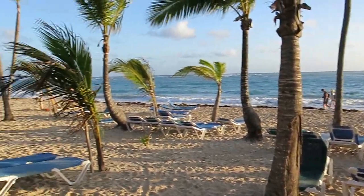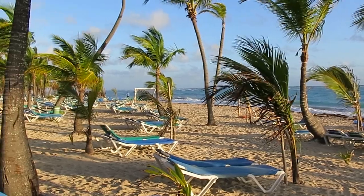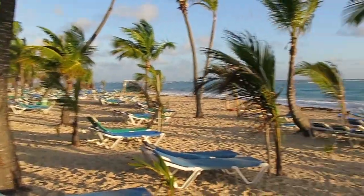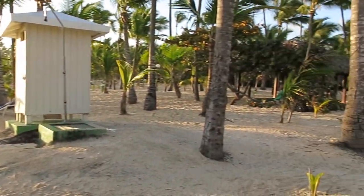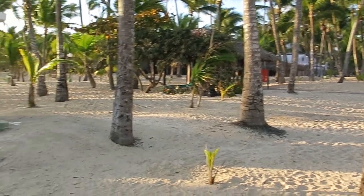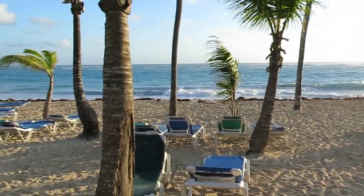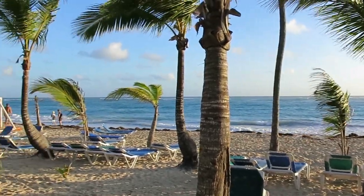Sunrise on the beach, and the 5 hotels of the RIU chain have about a 1/2 kilometer of common beachfront. Very nice, very well maintained, all the chairs, all the facilities you'd want. Very good beach. Water is good for swimming.